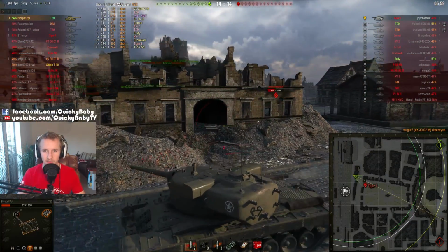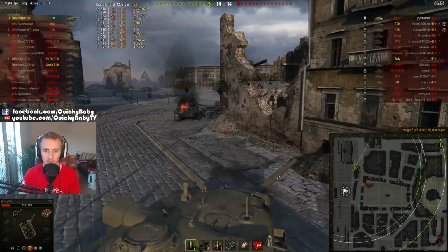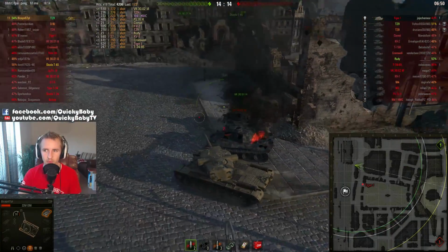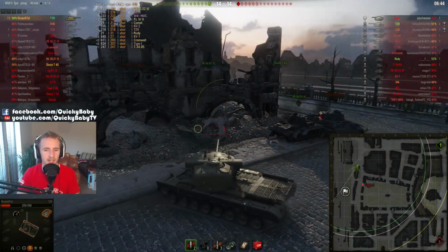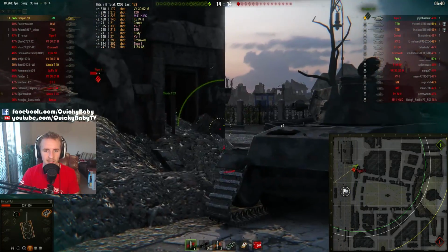The Tiger is on 606 hit points. That means that Biceps is quite likely to only have to shoot him twice, so he needs to penetrate both of these AP rounds now to remove the remaining Tier 7 German heavy tank. This location is absolutely beautiful for a T29, working that ridgeline using your good turret armor. Now he has to be guessing that the Tiger is coming around the corner.